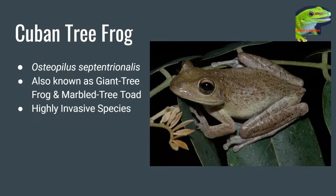The reason being is these guys are native to Cuba and the Gulf of Mexico and that whole tropical area, like Puerto Rico, Cuba, Jamaica, Dominican Republic, that whole area, the Caribbean. These guys actually made it all the way to Florida, and they're now an invasive species here through shipping ships with fruit and different things like that. They hitched rides, and now they came here.